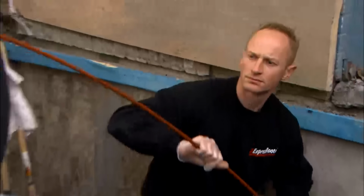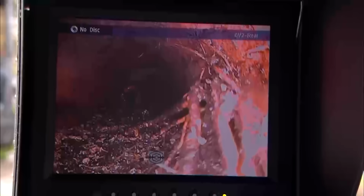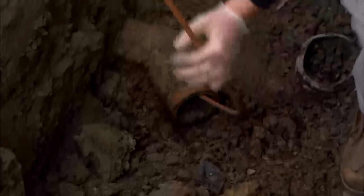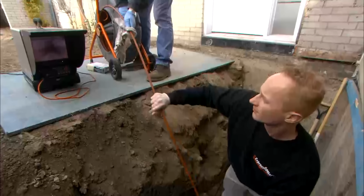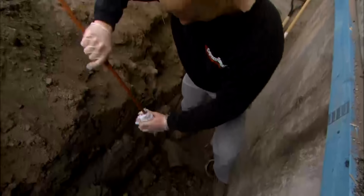I'm running a video camera inspection right now. I do see actually a tree root buildup. What happens is when the tree roots penetrate the drain, they'll grow inside the pipe and they'll create a blockage to the point where the water can no longer drain. The end result is a blockage and a flooding in the basement.